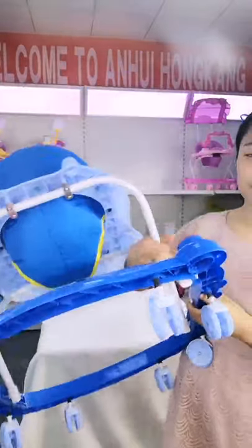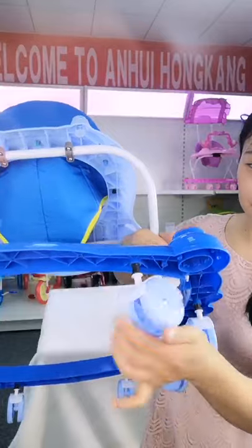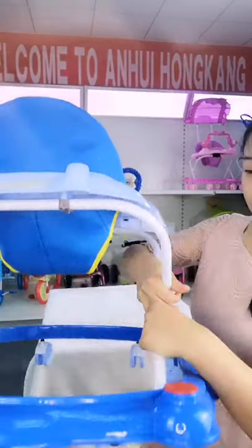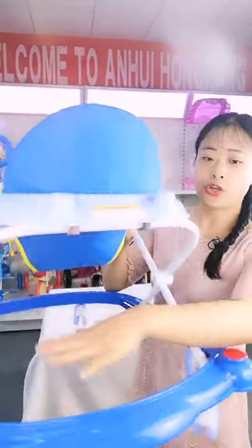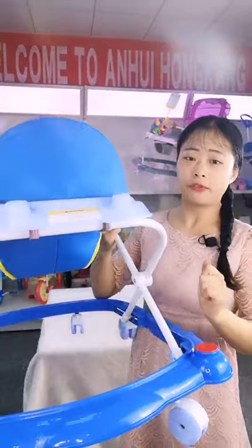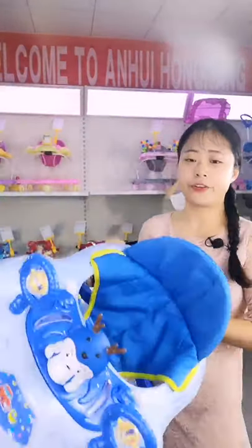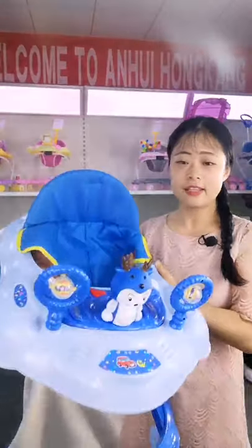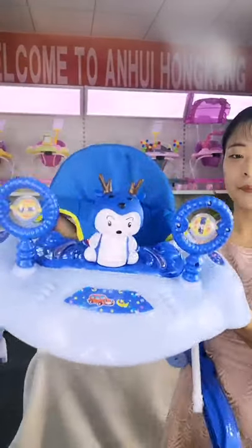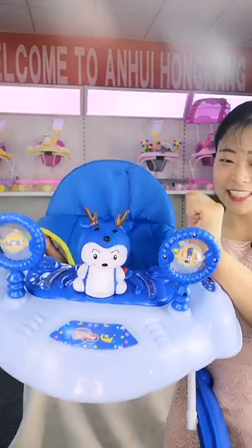Its wheels are also PP1, rotatable. The chassis is more beautiful than 604. Okay, let's see the panel. This is the toys tray. You see these toys, Chinese style.